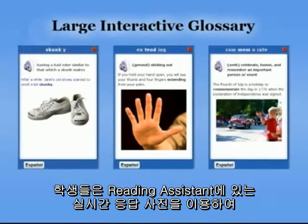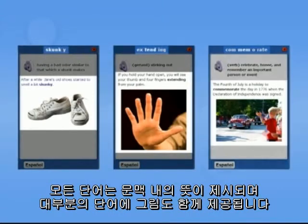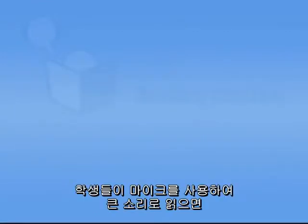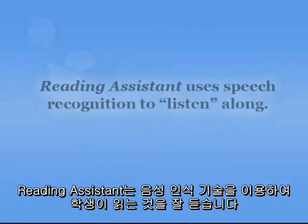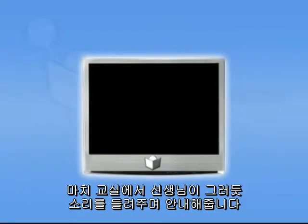Using Reading Assistant's interactive glossary, students can explore pronunciations and definitions for 5,000 vocabulary words across the application. All vocabulary words are presented in context, many of them with corresponding illustrations, allowing students to actually see and absorb key vocabulary. When the student is ready to read aloud into the microphone headset, Reading Assistant uses speech recognition to listen along. The program prompts the student with audio support when he or she gets stuck, just as an active listener would.